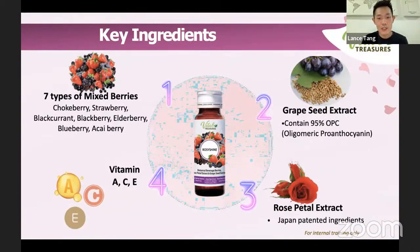So number 3 is the rose petal extract. This rose petal extract is also something important to remember, okay? Because a lot of products in the market do not have the number 2 and number 3 that I mentioned. Number 3 is actually a Japan patented ingredient. Okay, how powerful is this? Later also we'll go into detail.